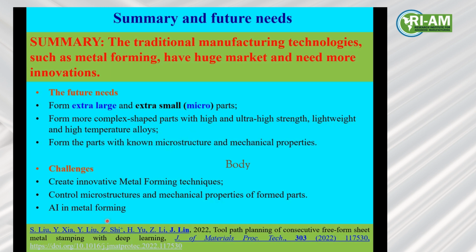And most recently, everybody says artificial intelligence in metal forming is very important. Currently, we have many PhDs and postdoctoral researchers working on metal forming with artificial intelligence, using machine learning, deep learning, and so on. We published some papers. You can look at these if you are interested.